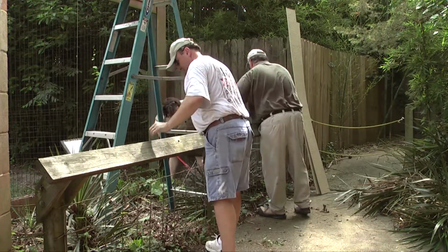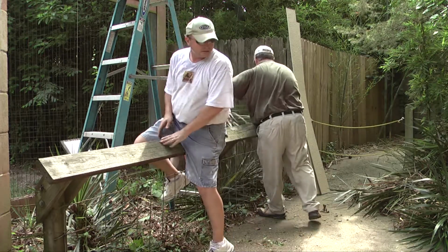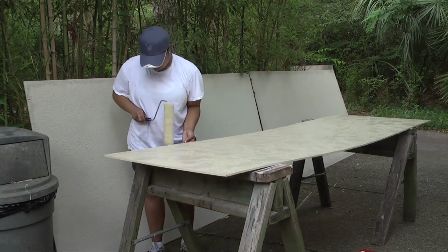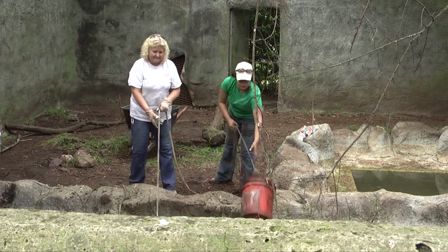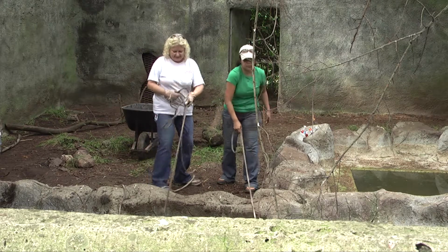Painting. We are so lucky to have our maintenance department, and with our maintenance department we have our carpenters, our plumbers, our electricians, our welders, and just your basic maintenance people. And we could not do this project without them. They're really the heart and soul of our zoo day, because they're the ones that do this every day. They're used to the projects, and they get it done.